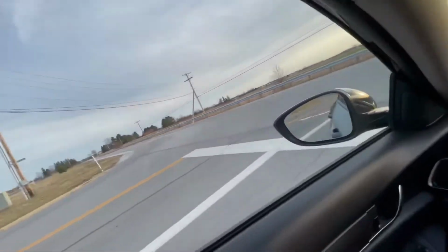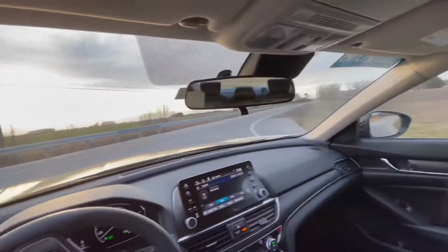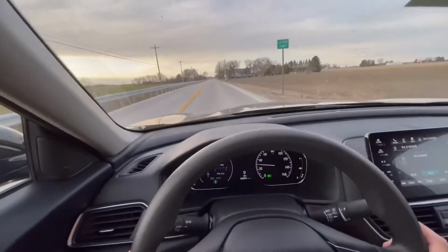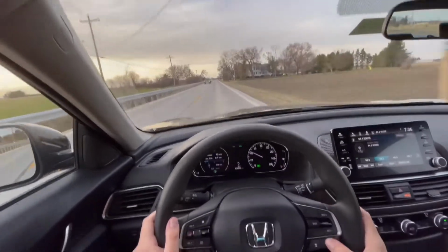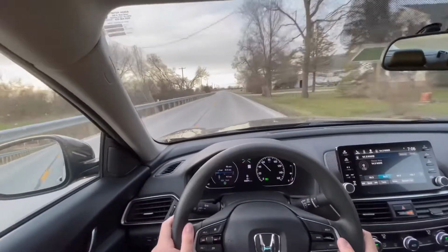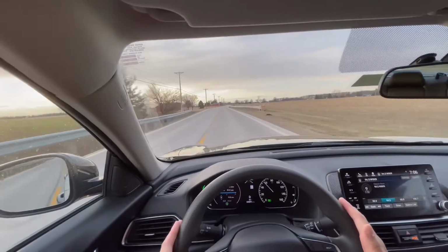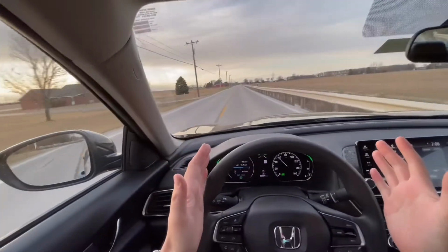Let's go ahead and we're going to try out the Honda Sensing Suite over on this stretch of road here. So first things first, press your main button right there, and that will activate the system, get it prepared. Press this button right here, and there's your lane keeping assist activated. And once you get over 45 miles per hour, you'll see the lane markings get filled in white, and you'll see the car kind of steering itself around the corner there.